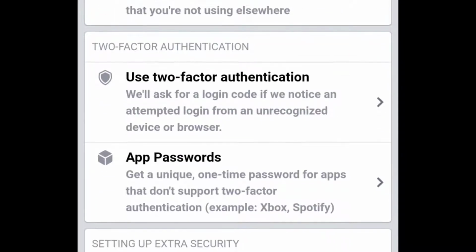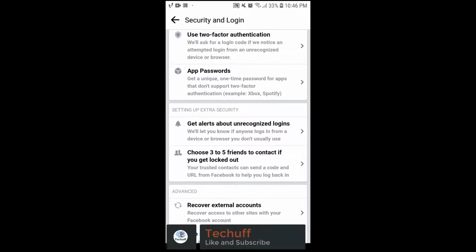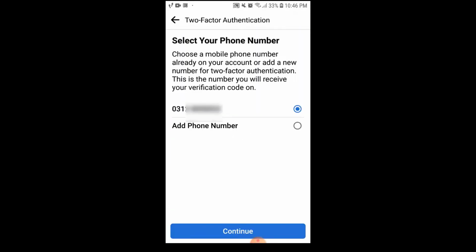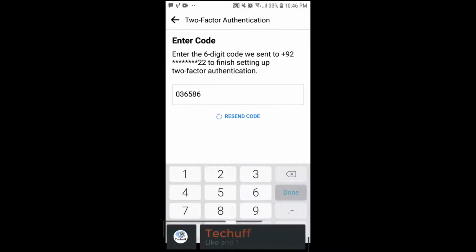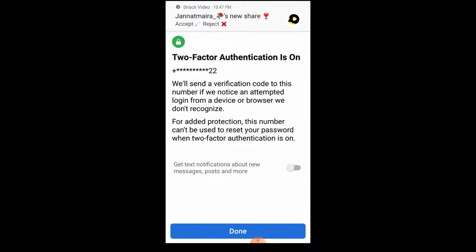Now let's go towards the next setting, which is two-factor authentication. It becomes important when your account is being used in any public device, or when someone tries to use your account in any public device or public desktop, then Facebook automatically will know that it is not a recognized device. Tap on text message and now continue. Select your mobile number. You will get a code from Facebook. Here I got the code and let's type it. Done. As you can see, two-factor authentication is on now and you are protected.